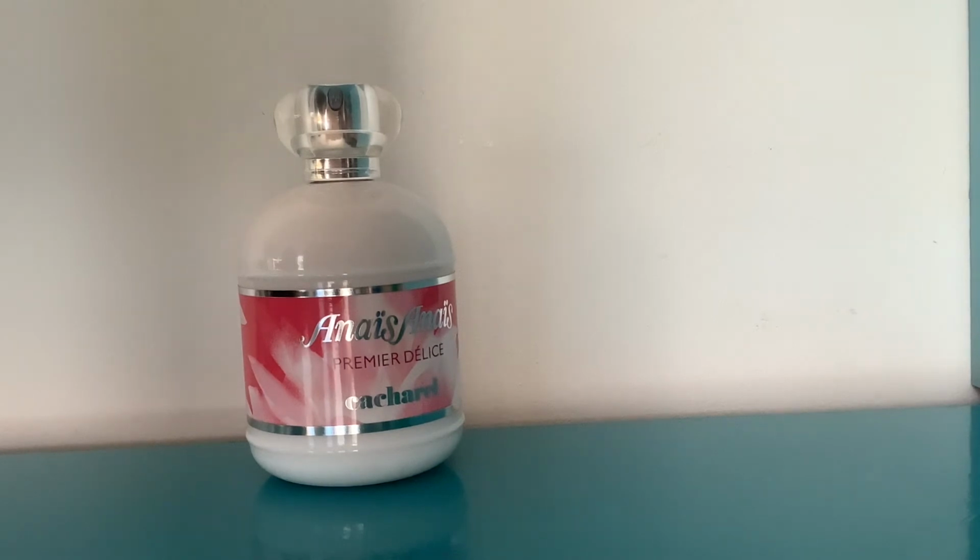But Premier Delice has absolutely nothing to do with the original Anais. It doesn't smell anything like it at all. It's a completely different beast. And from the packaging, you would have no idea what it was going to be like.